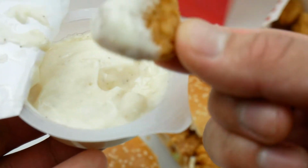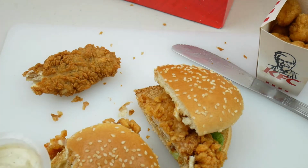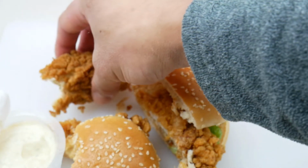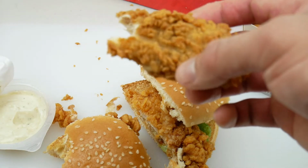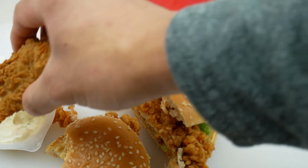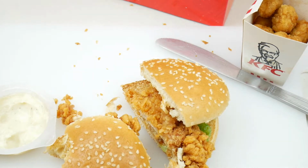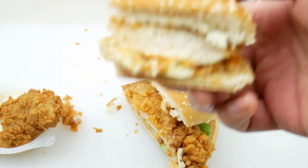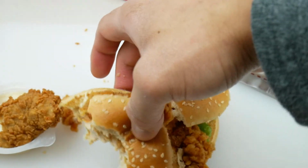That looks very nice indeed. It smells good too. This is very impressive. I usually order a Zinger box meal, but I haven't tried this one, so I decided to go for this one because it might be something different. But in my opinion, this one tastes a lot better. There we go. Just dipping in. This is very nice.